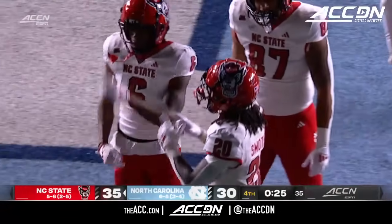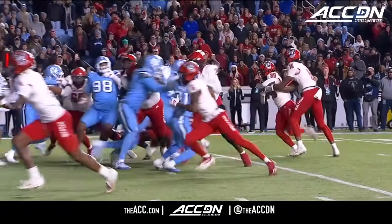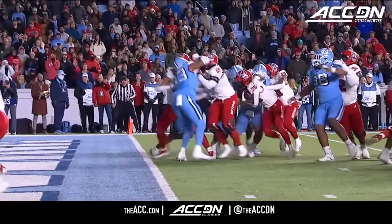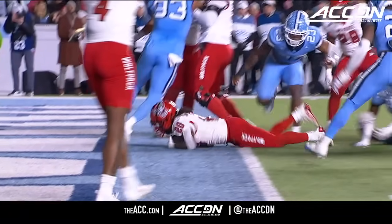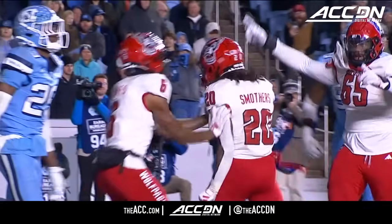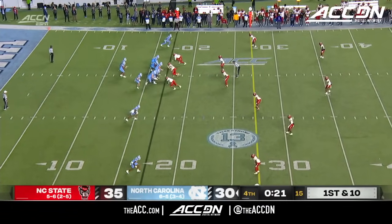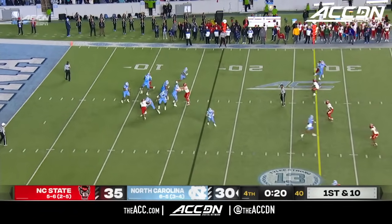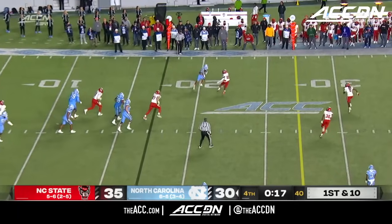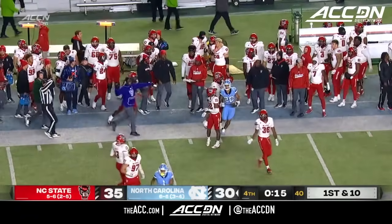What a game. NC State has fought all the way back. Hollywood Smothers scores again. Third lead change of the 4th quarter in this contest. They've got their 2 safeties 20 yards off the line of scrimmage. Criswell underneath. Hampton's got to make something happen. Gets it out to the 33 with 15 to go.